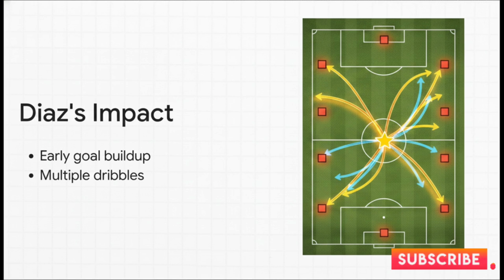Even without a goal to his own name in this specific match, his world-class impact was just undeniable. For my money, he's easily proving to be the standout attacker of the World Cup so far.